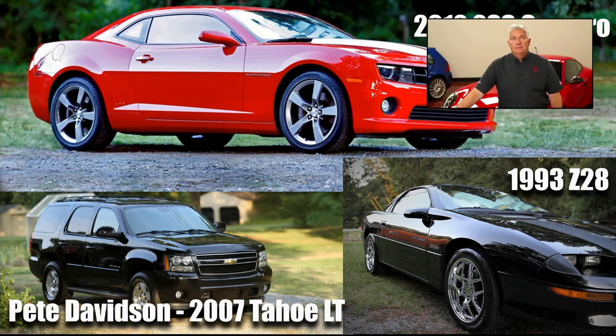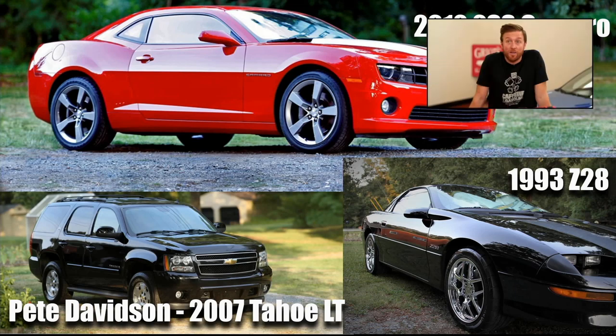But the first photo we got in this email was the Tahoe. And my wife has a black Tahoe, and maintaining that is a pain in the rear. But it looked so clean for a 13-year-old car. We had to give you some props. So, Pete, you're going to get a T-shirt, and I know you participate with us all the time. Thank you for submitting the photos of your cars. And we thought you had a great collection here.